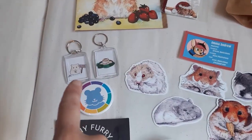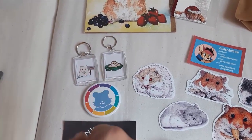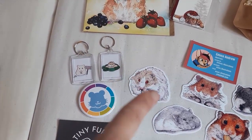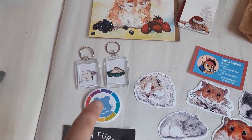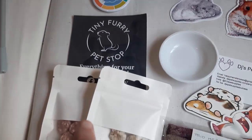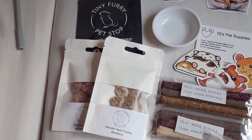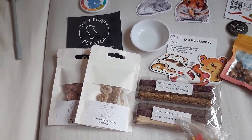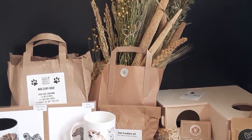And then I got these two key rings on the hooker hamster. I picked the Robo and my boyfriend had a go and he got the Syrian. And then on the wheel game, I won that badge there. And then, I don't know if I covered this, but I got these two packs of treats from Tiny Fury Pet Shop. Also, the owner of the official Hammy store was really sweet.